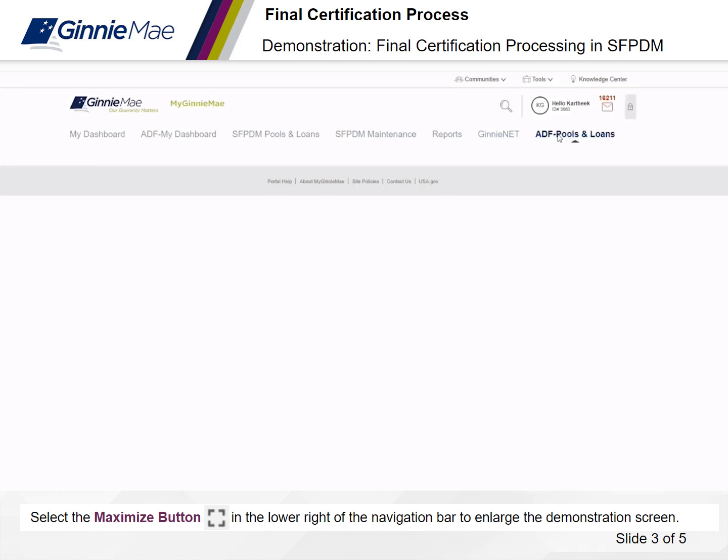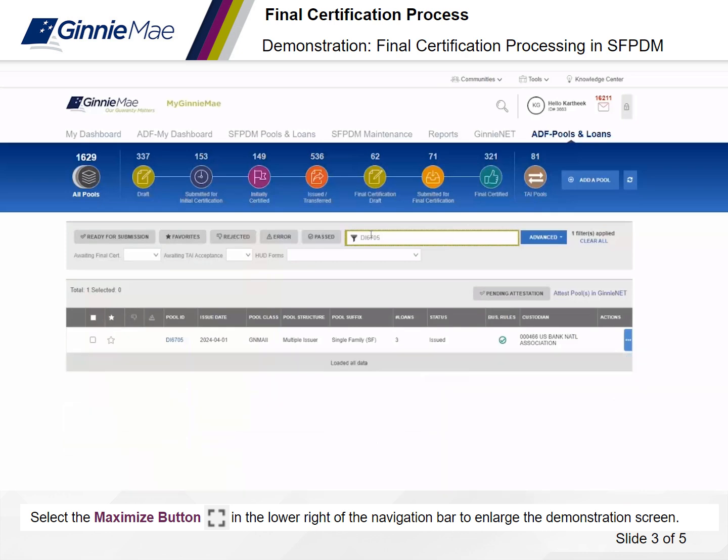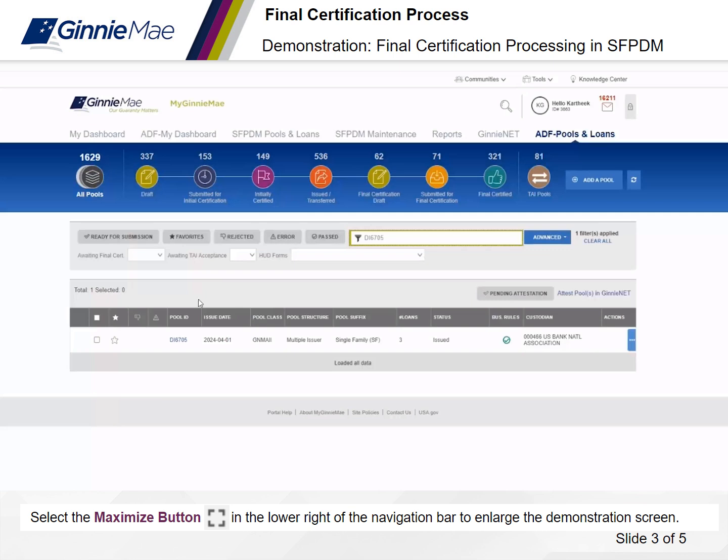Once you get to the Pools and Loan page, you will have a list of all the pools that you have created or your organization has created with different skittles, which have the different statuses. For today's demo, we'll pick a pool that has been issued already by searching that pool ID in the search field. This should return the pool that we are looking for. You could see the pool is in the issued status. So what we'll do is go ahead and click on that pool ID to get into the pool detail.